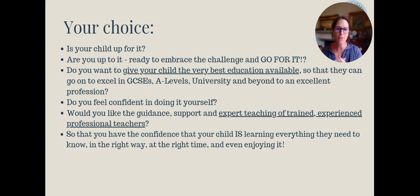It'd be amazing if it did, but you are setting your child up for life now. So do you feel confident in doing it yourself? Maybe you do, but you will need some time and you will need some expertise. So if you would like the guidance and support of expert teaching of trained, experienced professional teachers, so that you do have that confidence that your child is learning everything they need to know in the right way, at the right time, and even enjoying it, then we would love to help.